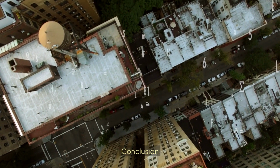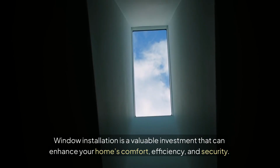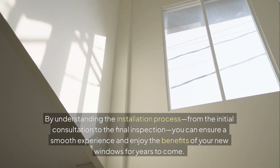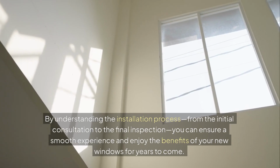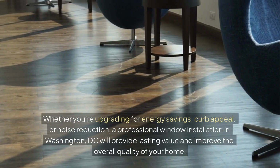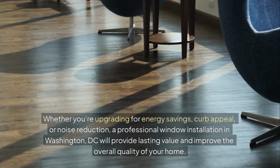Conclusion. Window installation is a valuable investment that can enhance your home's comfort, efficiency, and security. By understanding the installation process, from the initial consultation to the final inspection, you can ensure a smooth experience and enjoy the benefits of your new windows for years to come. Whether you're upgrading for energy savings, curb appeal, or noise reduction, a professional window installation in Washington, D.C. will provide lasting value and improve the overall quality of your home.